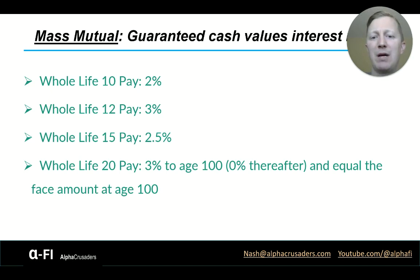Most of the limited pay products have a lower guaranteed rate compared to some of the other products that we saw on the previous slide. So the Whole Life 10 pay for MassMutual has a low guaranteed rate of 2%. You're also going to see that it has the lowest amount of death benefit available because of this lower guaranteed rate, and it has the most limited paying period out of the limited pay product series.